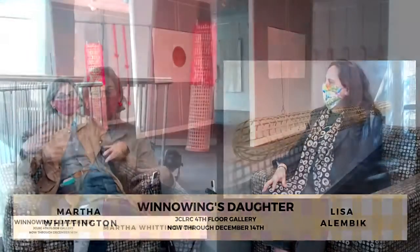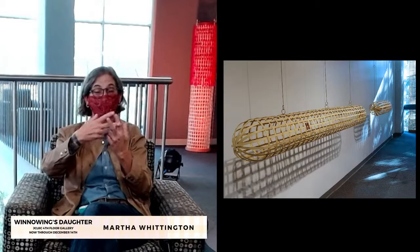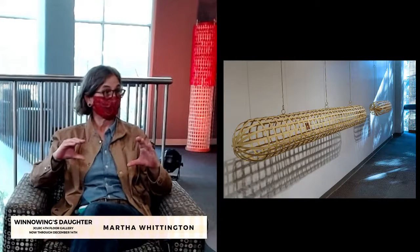And as I was making these forms, I didn't want it to be just a basket. People are going to bring something to this when they see that it's interwoven, and it's made of a material that we recognize from the seats that are woven into baskets. I wanted to make sure that it was an interpretation of that act of weaving.